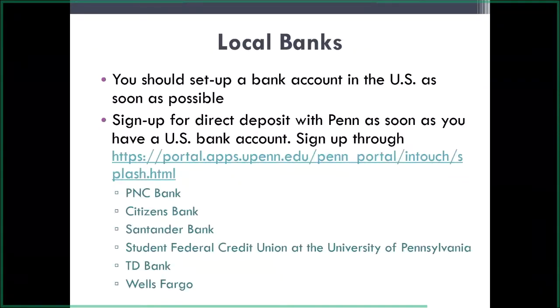So one of the first things you want to do once you arrive and you get situated here is you need to set up a bank account here in the US, and you need to do this as soon as possible. So you can sign up for direct deposit with Penn as soon as you have a US bank account. And some of the banking options that are in the immediate area to Penn are the following. So there's PNC Bank, Citizens Bank, Santander Bank, Student Federal Credit Union at the University of Pennsylvania, TD Bank, and Wells Fargo.